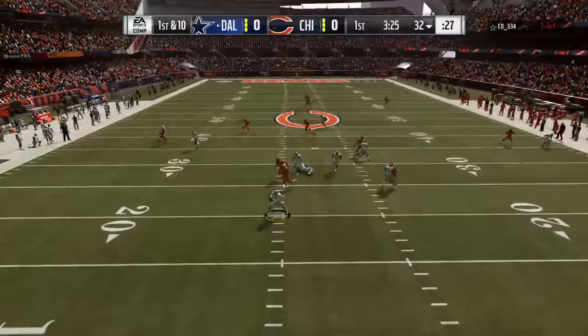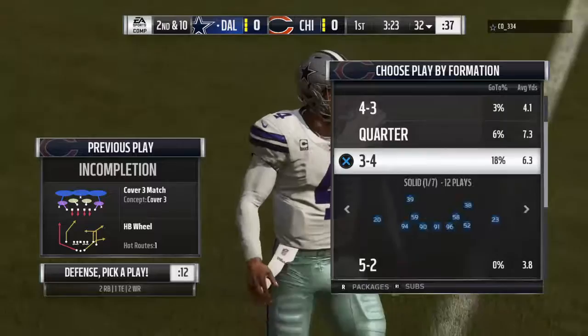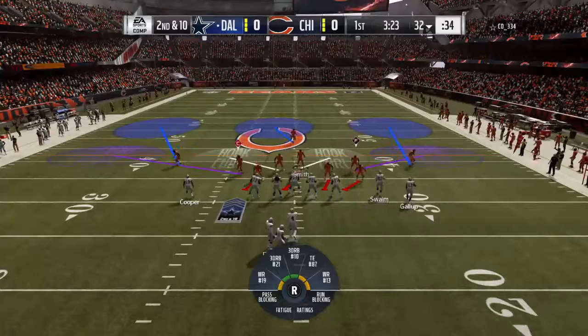And that is incomplete. What's the old adage? Be quick, but don't hurry. Well, that went right out the window there. He was hurried, harassed. That ball had to be gotten rid of. Otherwise, he was going to get sacked. Here's second and 10 now from about the 32.